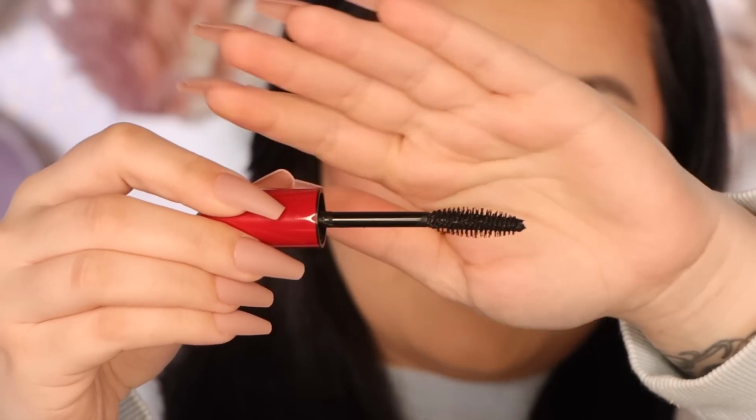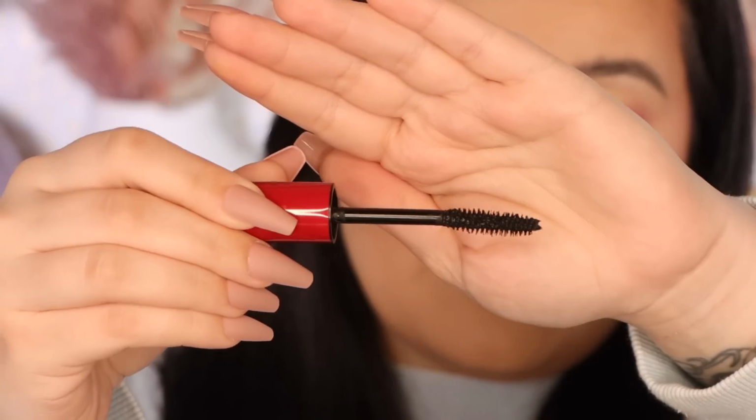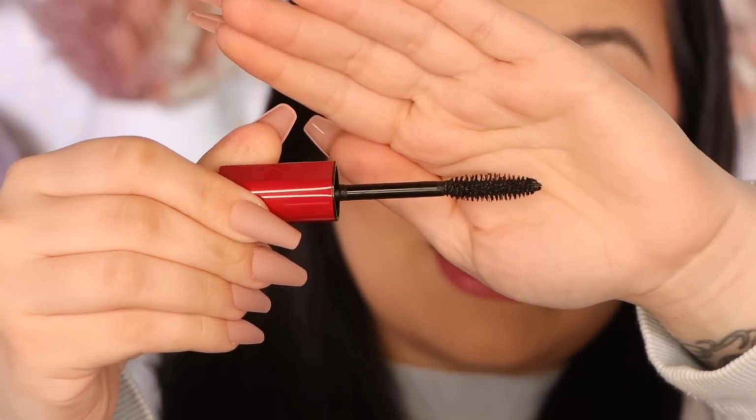I love the wand, you guys. First of all, it's a double-sided wand. It has a curved side. You can see the curved. That boosts your volume from side to side. And then you flip it here and it has a flat side. That is meant for defining and lengthening.